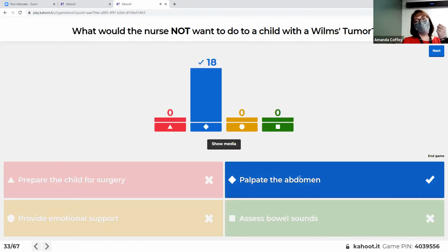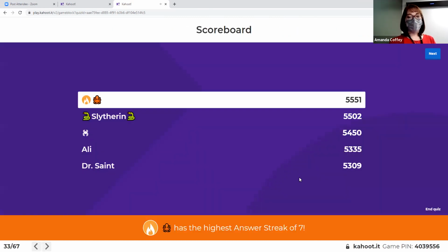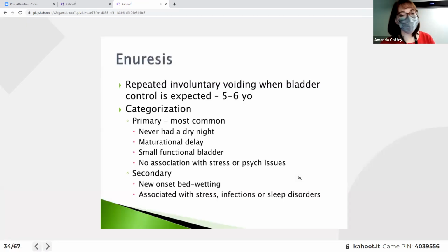Correct. Palpate the abdomen. Pretty important to know. Okay.